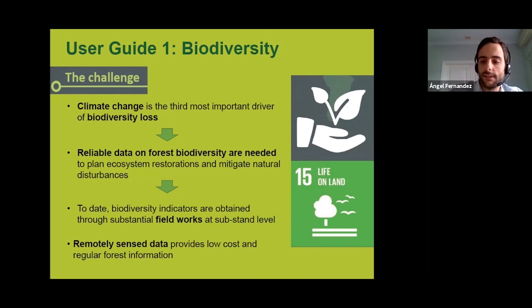The problem here is that even when these biodiversity indicators, these field-based indicators, might be more precise than the remote sensing-based indicators, fieldwork is costly and biodiversity indicators are hard to update. In this sense, remote sensing can be a solution as it provides low cost and regular information about the forest.